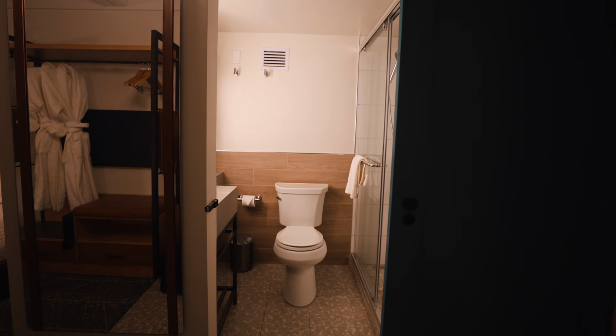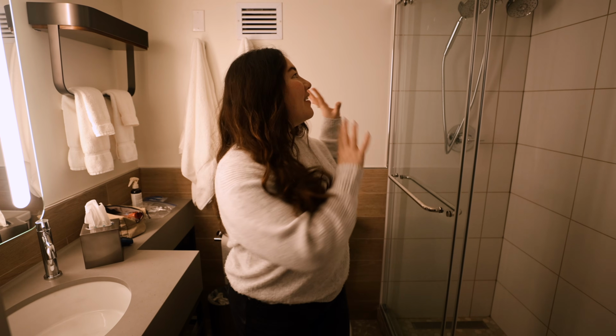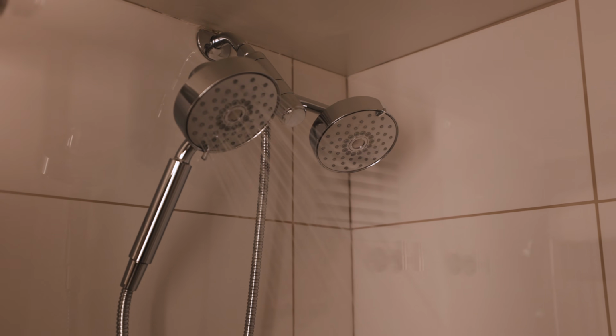I don't think Tyler's gonna fit in here with me. Not that it's small, it's just like long. We have a nice gigantic shower. It has 2 shower heads, so you can get all the different kinds of pressure that you want.